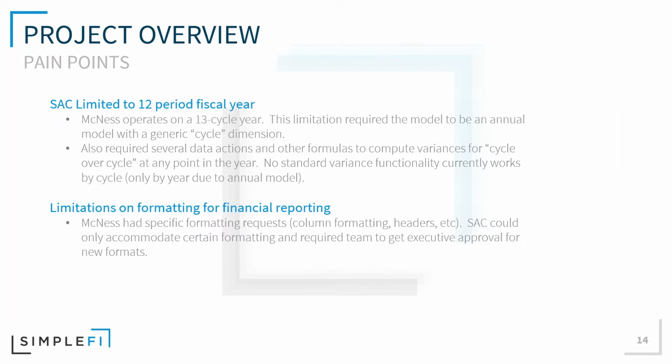So as Beth mentioned early on, one of the limitations we ran into is Furst-McNess operates on a 13 cycle year. So every 4 weeks we go through a cycle close or period close type activity. And SAC does not out of the box support that in some of its nice drill-in features, such as the period over period and other types of things that are available in the tool. So we did have to do a more generic cycle dimension. And with that cycle dimension, we're able to use our activities, but that has provided some challenges with more overhead in maintenance of activities.